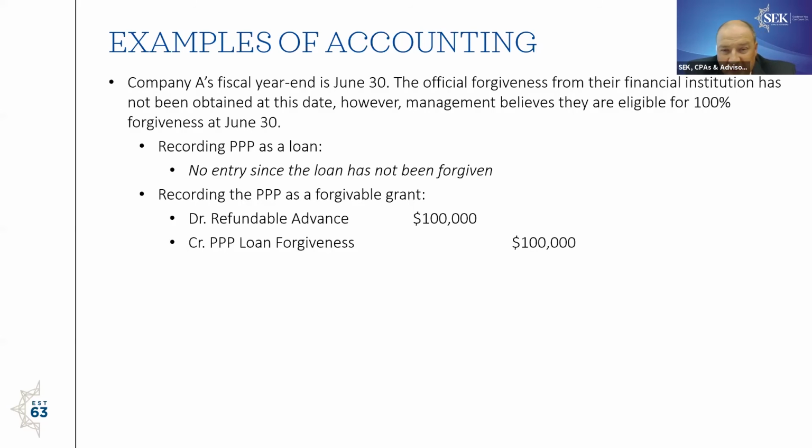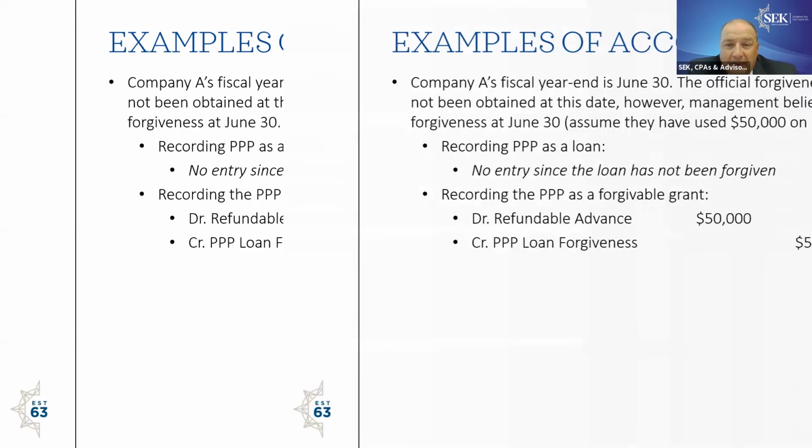The other argument for keeping it as a loan is, well, we haven't got the official forgiveness, so we don't know. We're not willing to take that chance, so we're going to follow the old FASB 5 and contingencies and continue to show it there as a loan.